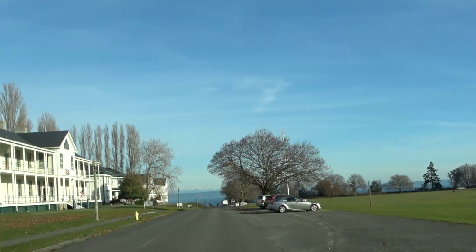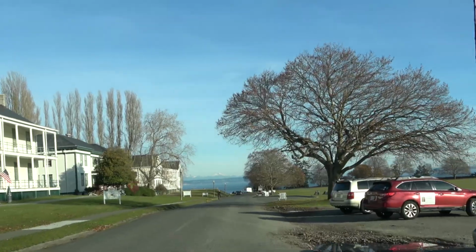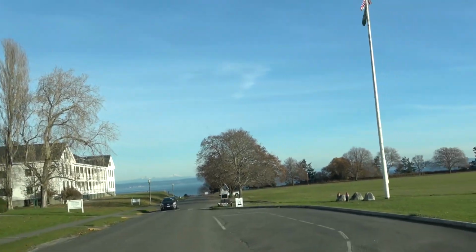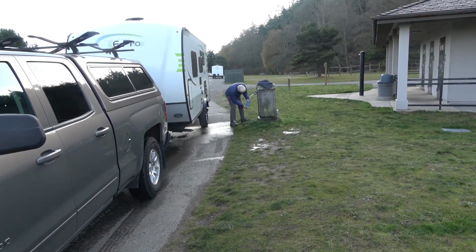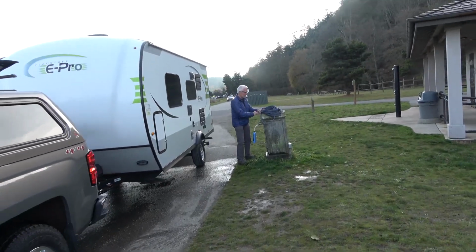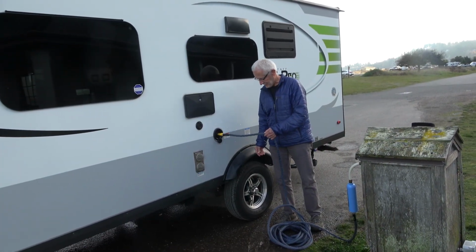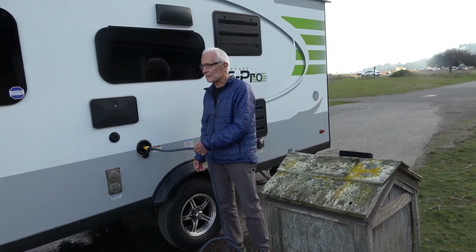Things here are seasonal, so be sure you check before you arrive whether things are open or not. Camping and RV check-in, 15-minute parking right here. Since we're here in December, they have the individual campsite water supply turned off. So Tim is filling up the fresh water prior to going to our campsite.